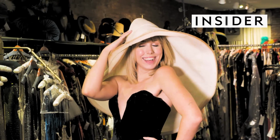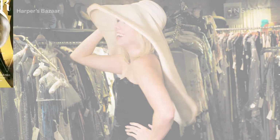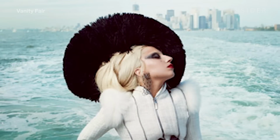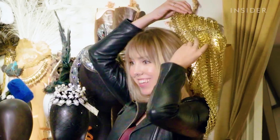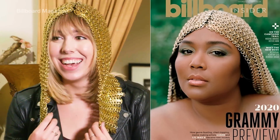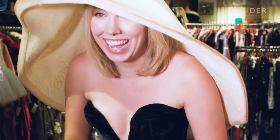You might recognize this giant sun hat from the cover of Harper's Bazaar. Or maybe you've seen this feather hat worn by Lady Gaga in Vanity Fair. Or this golden chainmail hood worn by Lizzo on the cover of Billboard Magazine. What does all this fabulous, famous headwear have in common?